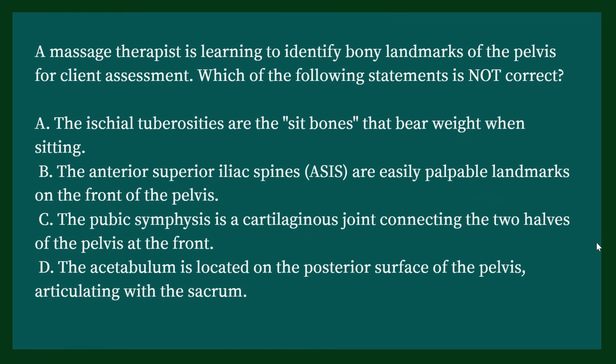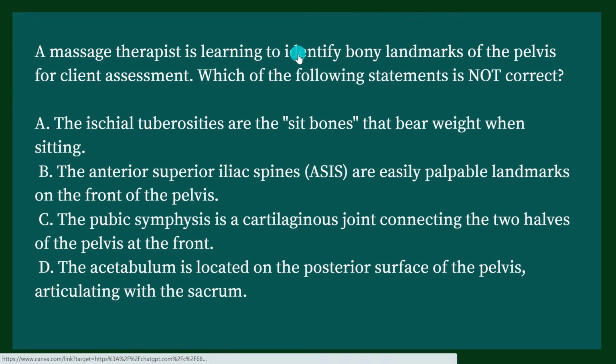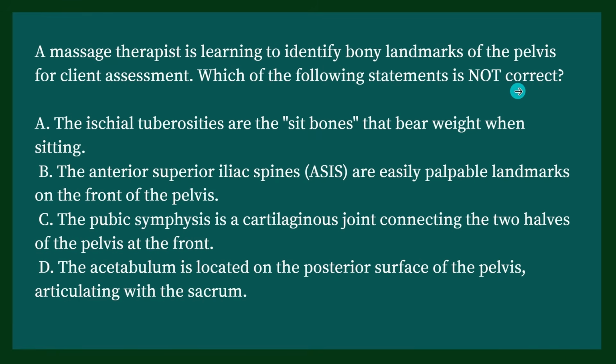All right, a massage therapist is learning to identify bony landmarks of the pelvis for client assessment. Okay, landmarks of the pelvis, important. Massage therapist learning to identify, not important. So we want to know about bony landmarks of the pelvis. Which of the following statements is not correct?